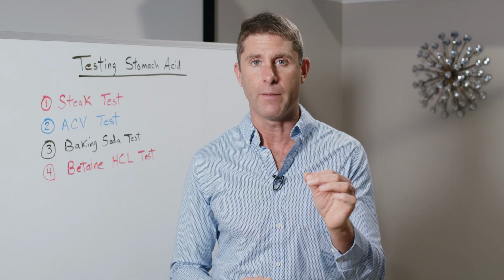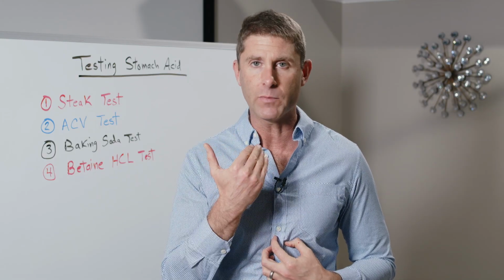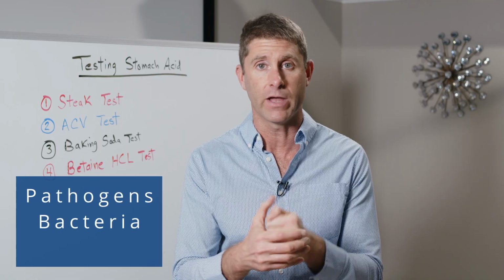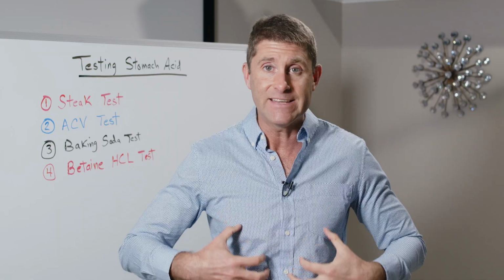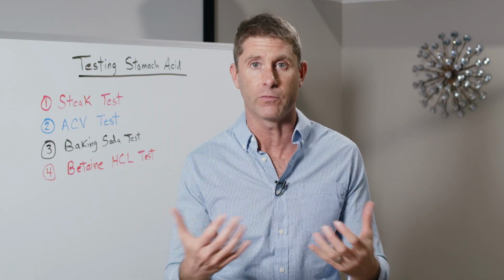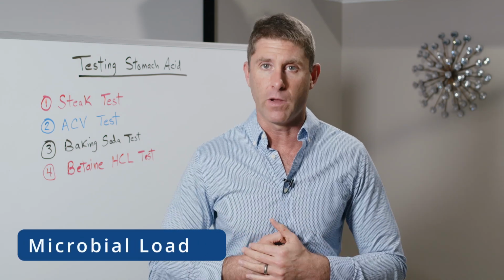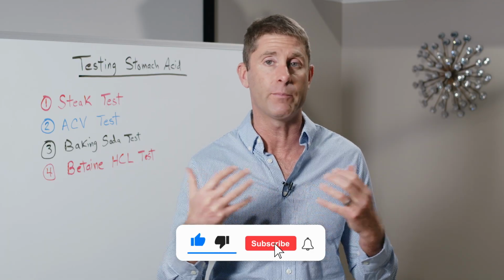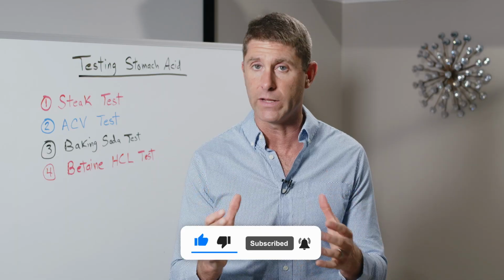Stomach acid's job, number one, is to sterilize the food that's coming in. Anything we eat, even if it was just cooked, has potential pathogens, bacteria, and different microbes on it. And we don't want those microbes getting deep into our system, or at least we want to help balance and regulate the microbes. We want to reduce the overall microbial load that's coming into our system. Stomach acid does that. It helps kill off bacteria and different microbes that are not able to live in a very strong acid environment. So that's really important.